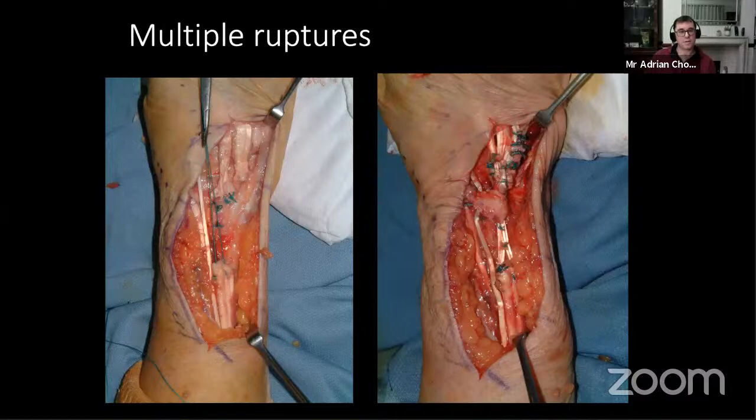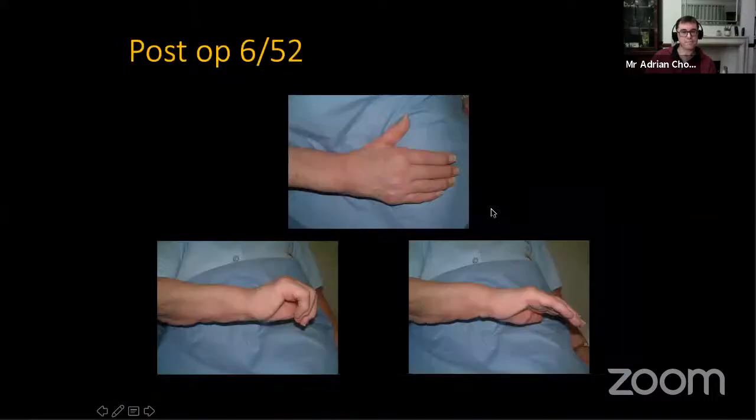This is an example of multiple ruptures. You can see a triumph of Ethibond. You can see all those ruptured ends distally. We just about have something off to the thumb there, but here a bridge graft has been placed for these multiple extensor tendon ruptures, and an extensor retinaculum has been created.